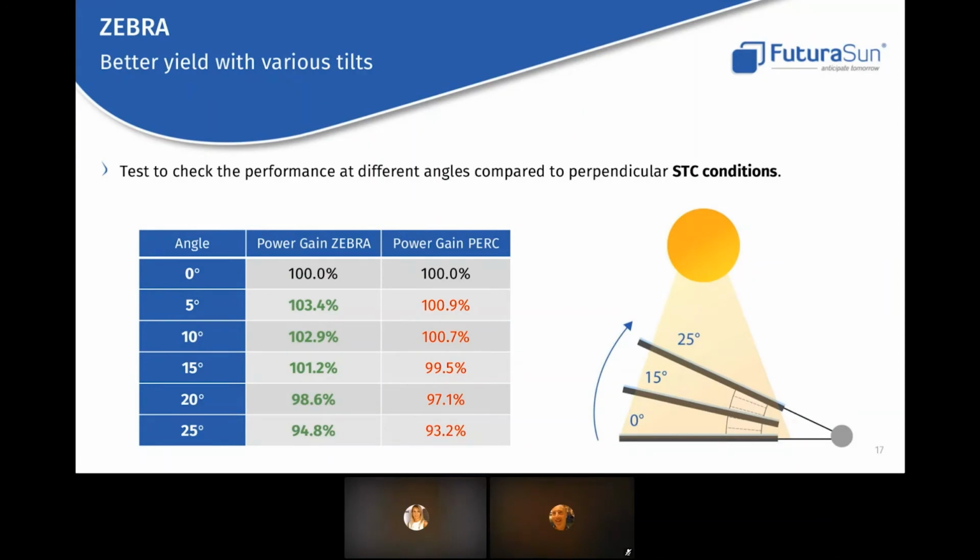To check the zebra panel's behavior at different tilts, we did a test in STC, but we changed the model tilt to different angles, like you can see on this slide: 5, 10, 15, 20, and 25 degrees. In this illustration, angle 0 corresponds to STC, meaning the light is perfectly perpendicular to the panel.